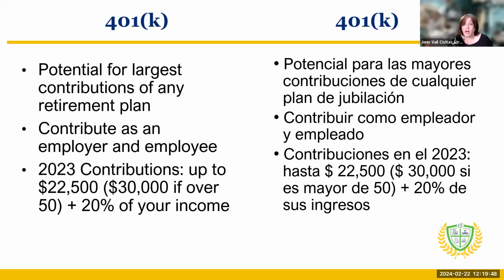Now, if you want to go even higher, with higher amounts of pre-tax income, we're going to look again at that individual or solo 401k. Solo 401ks are much easier to have. The fees are low, as we mentioned before. They do have the potential for some of the largest contributions of any retirement plan. You can contribute as an employer and an employee.